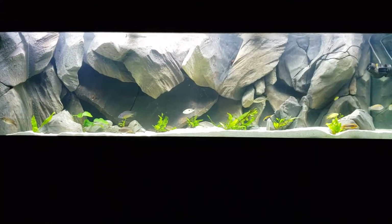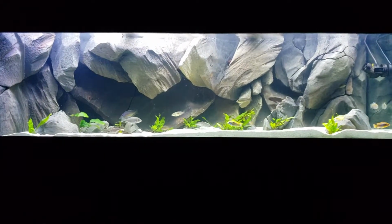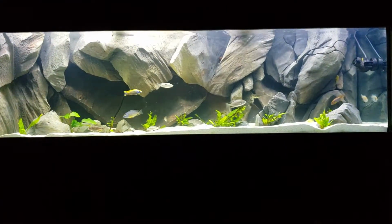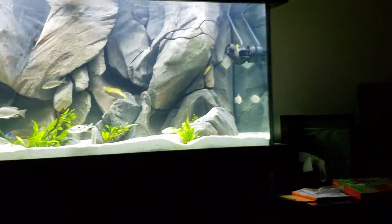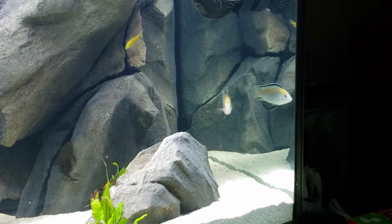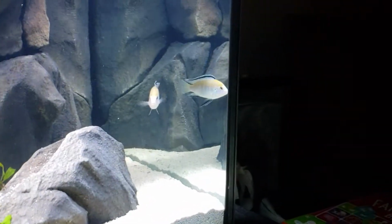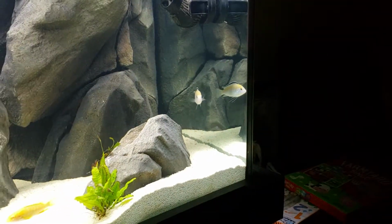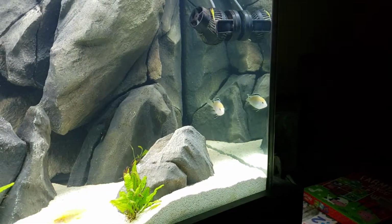It's an all-male tank, and I was accidentally sent a female, which was a yellow lab, which means that she and, where's he at? This fine fella were making babies. So I had a yellow lab female and a white lab male, and they had two broods, and it's not necessarily something that I was wanting in this tank.